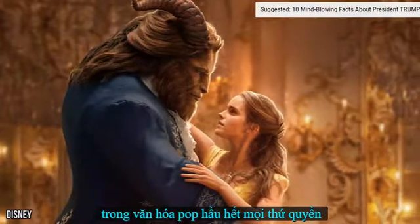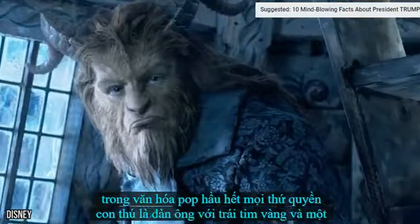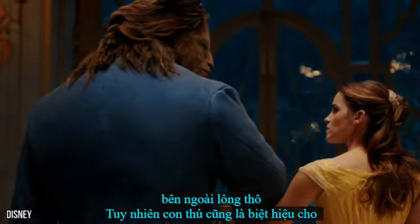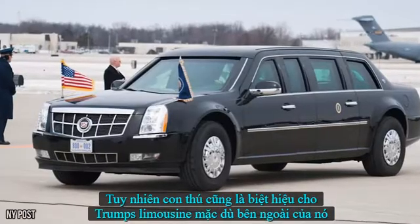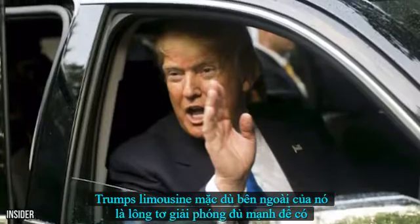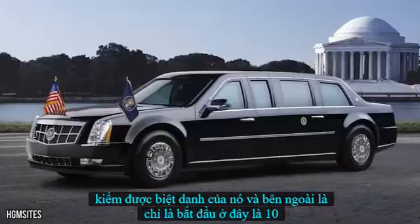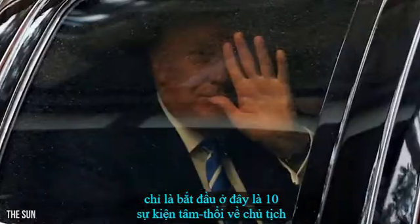In pop culture, most things entitled Beast are men with hearts of gold and a rough, hairy exterior. However, Beast is also the nickname for Trump's limousine. Although its exterior is fuzz-free, it's strong enough to have earned its moniker, and the outside is just the beginning. Here are 10 mind-blowing facts about President Trump's vehicle.